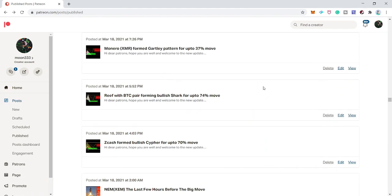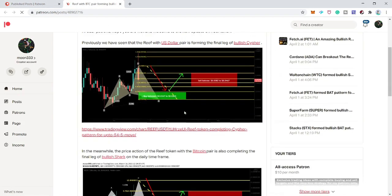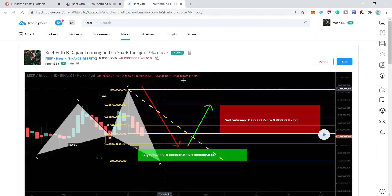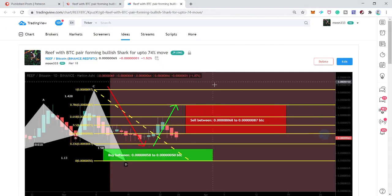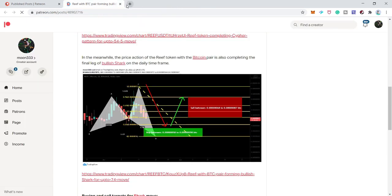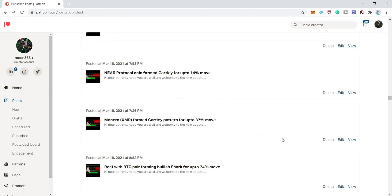Then we have another one, Reef token with the Bitcoin pair trade, and this was another formation of the bullish Shark. And this is the link for the chart. On the daily time frame, it was completing the final leg of the bullish Shark, and the price action did not complete the final leg. The pattern is invalidated, therefore I'm leaving this one and moving to the next one.